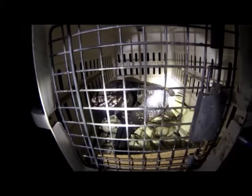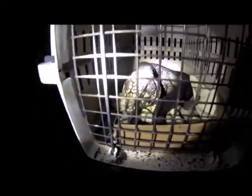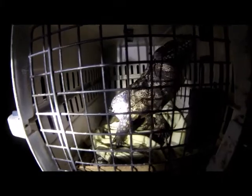This is a large tegu lizard Brian Pavlina and myself dug out of a burrow on Easter Day 2013 near Brandon, Florida. These are an invasive species to Florida, and they're on their way to becoming a bigger problem than the pythons.